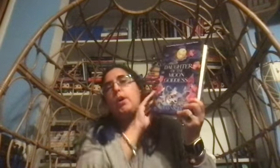And again, this is another adult fantasy book that I really do want to read. I hope I'll get around to reading it soon. It may even sneak onto my TBR this month. But those are all the books that I got in January.